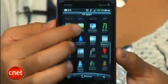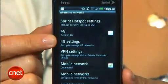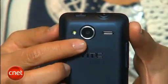So going back to the features, I'll start with what you're not getting, and that's a front-facing camera for video calls, an HDMI port, and a 1 GHz processor. What you are getting is Android 2.2 with HTC Sense, 4G with mobile hotspot capabilities, and a 5-megapixel camera. I think that's a pretty fair list for the price, and the smartphone has performed solidly so far.